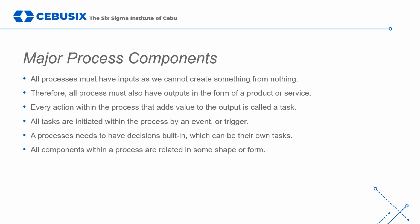Input refers to anything that enters a process or is required to enter a process to drive the creation of an output. Inputs or the results of those inputs can cause errors or defects in the process. The output of a process is the service or product that is used by the customer of the process.